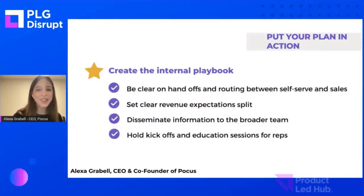Finally, put your plan in action. So you'll want to create the internal playbook. Be really clear on handoffs and routing between self-serve and sales. I want to understand which of the accounts should remain in self-serve and which should be funneled to sales. And this will start off a lot of the decisions you make in your organization around who owns what segment, how do we compensate.